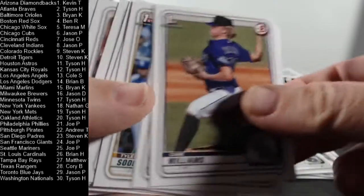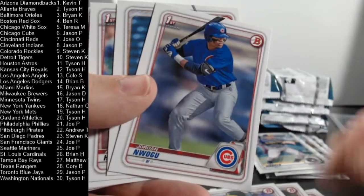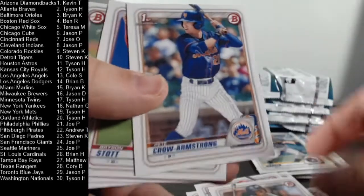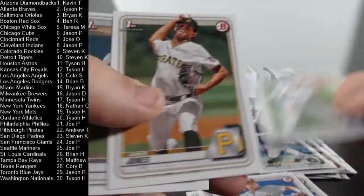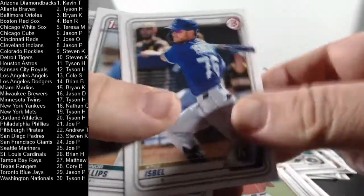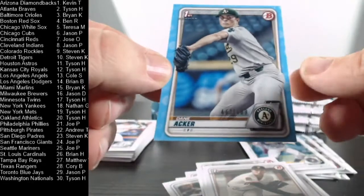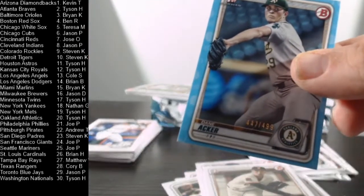All right. Case Williams, the Rockies. Michael Busch. Tyler Soderstrom. I'm never going to be able to pronounce that guy's name. Hunter Bishop. Austin Hendrick. Oswald Peraza. We just got this guy's auto last night too. Crow Armstrong, Bryson Stott, Brady McConnell, Jared Jones, Bailey Horn, Burrow Caraway, Logan Hoffman, Infante, Isabel, Phillips, Parker, Hudson Haskin, Ryan Murphy, and last center, but Dean Acker is 447 and a 499 for the A's. And the Oakland A's goes to Tyson H.